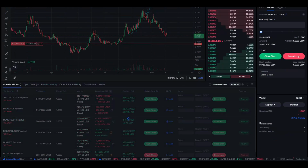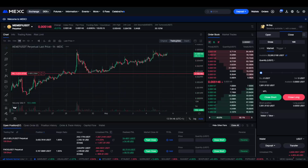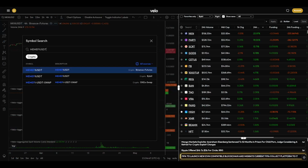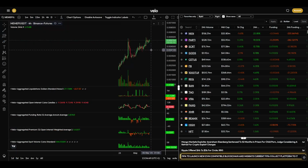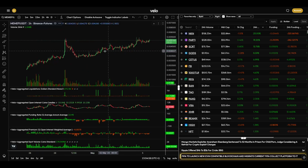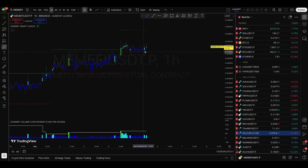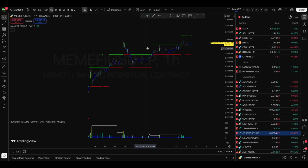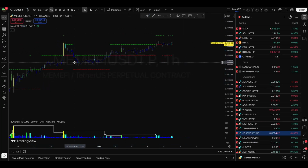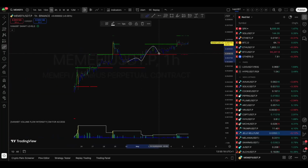MEMFi as well is looking really strong. No idea what's going on with MEMFi. Let's have a look actually. Maybe it's one of these trades we should get the fuck out. I mean, this looks artificial as fuck, but let's have a look. Okay, this looks artificial as fuck, right? There's very little volume, or relatively little volume, and the price action, it's just like this.